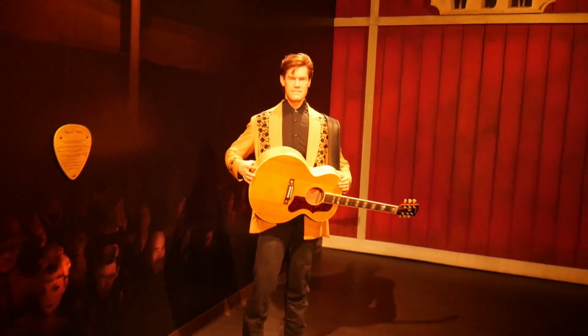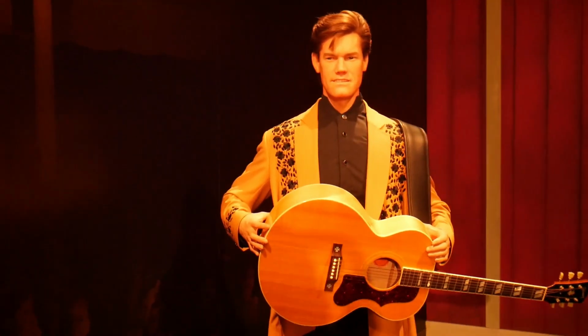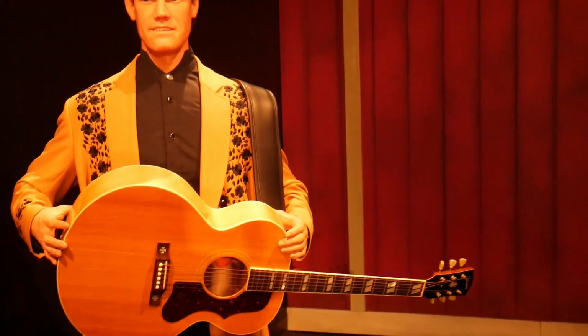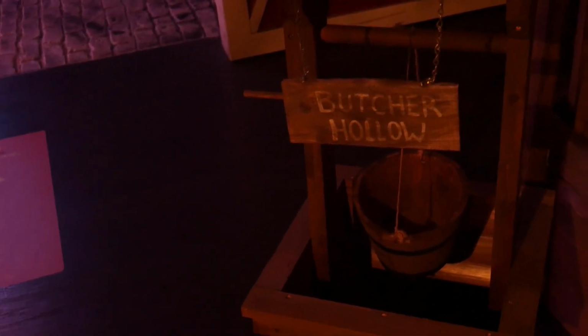And now we're coming up to Randy Travis, who is one of the favorites here in Nashville. He's had a lot of hard luck recently because of his health, and so we all hope that he starts getting better. And now we see Butcher Hollow on this well, and if you look up, there she is, Loretta Lynn.